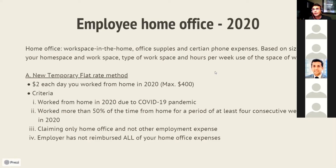So you can say, my total rent is, let's say, $1,000 for 500 square feet. I use 100 square feet, so 100 by 500 multiplied by 1,000. That's the money I can claim as a home office expense, bearing in mind I also have to consider the hours per week of use of the space for work. So for example, if I'm working 40 hours a week, and a week totals 24 by 7, 168, roughly 170 hours, I have to again prorate that home office based on hours per week use.